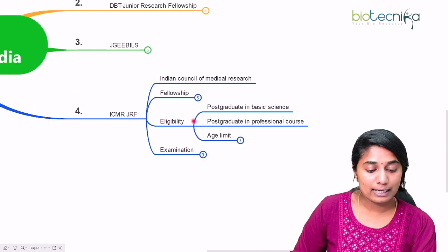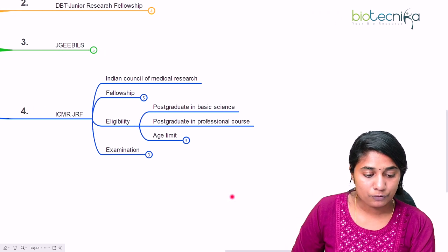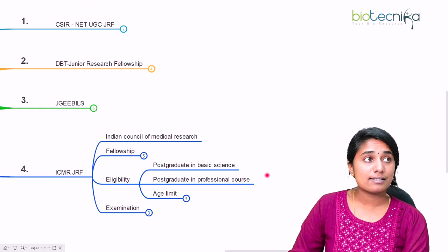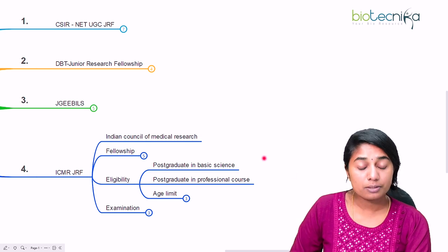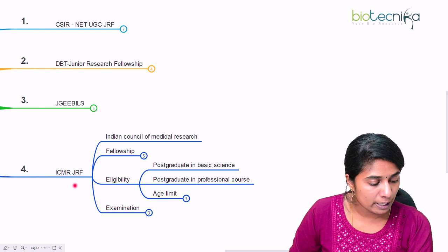Next, let's look at the eligibility. In terms of eligibility, you should be either a postgraduate in basic sciences or a postgraduate in a professional course. So that is the requirement for ICMR JRF.